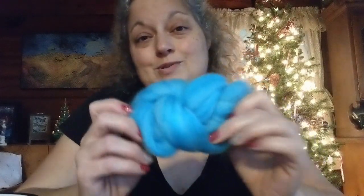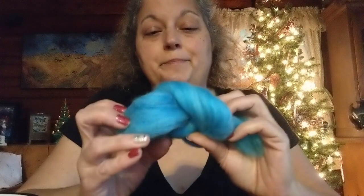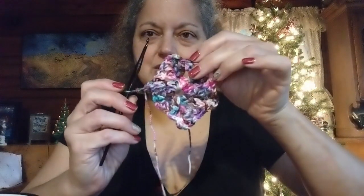They aren't just semi-solids like my regular color lineup. They're all custom blended colors for those days, so there's multiple blues that went into this to make it up, and I just love how it turned out. So those will be my minis that I'm going to work on as soon as I finish my current hexie. I've got to finish this one.